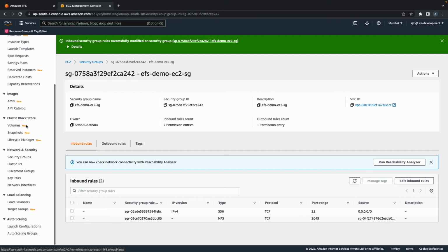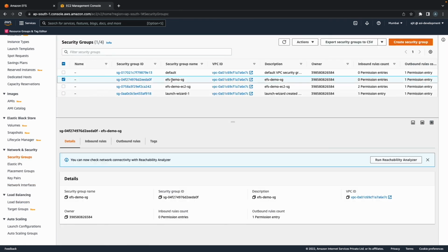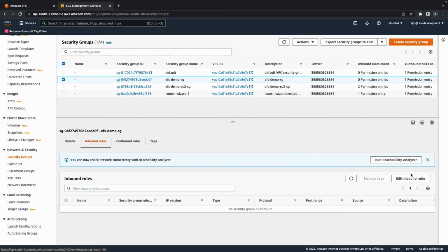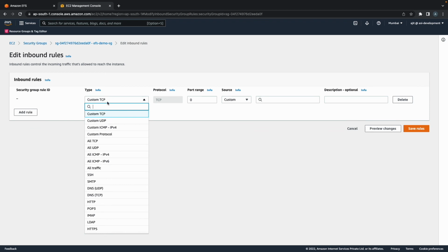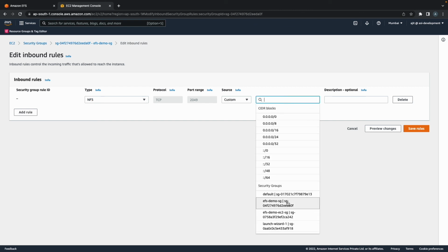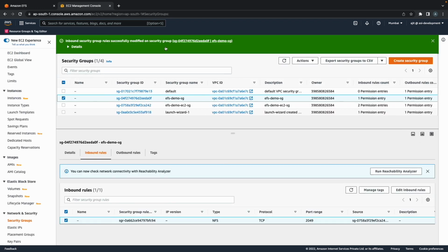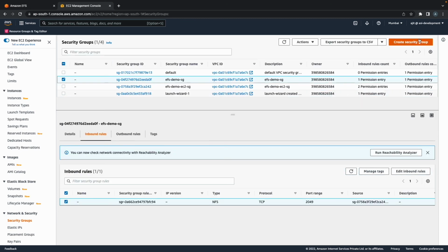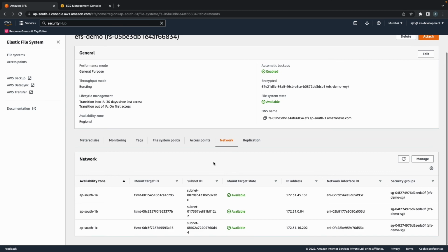Similarly, we have to make changes in our EFS security group as well. Let's go to that group, go to inbound rules, edit inbound rules, add a rule for NFS, and source would be the SG of your EC2 instances. Now let's go to the EFS console and check whether our mount points are available. We can see that all three mounts are up.